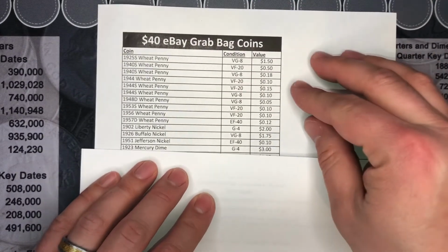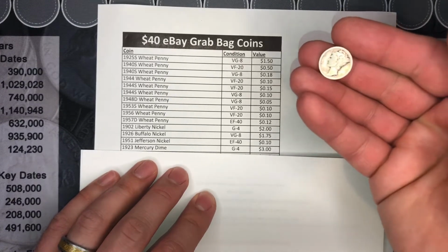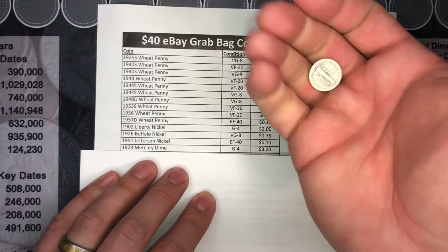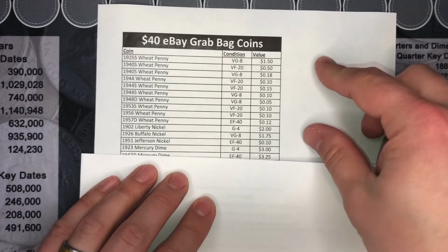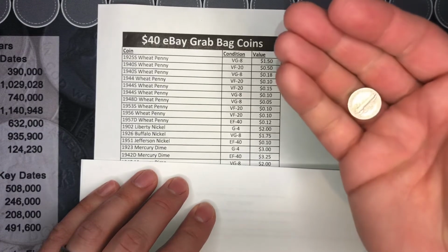And then we're moving on. The best Mercury dime we had was that 1923. It's a $3 Mercury dime, I'd say, in G4. We had a really nice one, a 1942 Mercury dime. I gave it EF40 because there's a lot of nice detail in it.